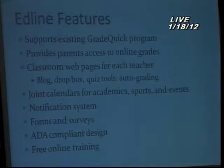So this actually has an unlimited amount of space, so teachers can post things like videos, they can post assignments, they could post PowerPoint presentations without having to worry about space limits. And as a student logs on, they would actually see all of the classes that they are scheduled for linked together. It also provides the ability for teachers to have blogs.